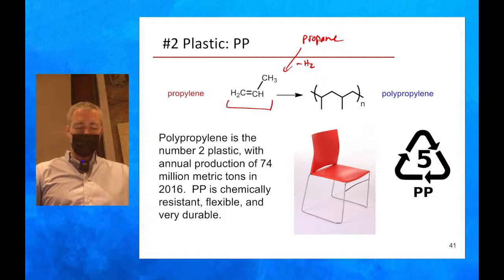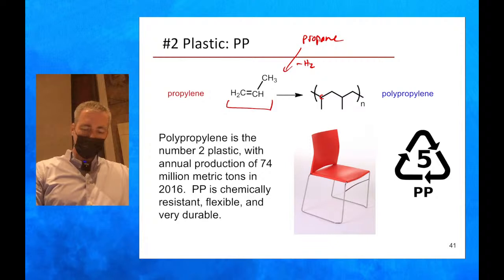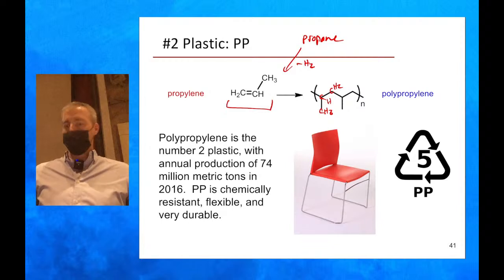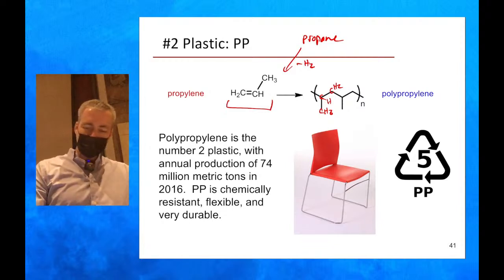And then you can turn that into a plastic, which has, again, this is a carbon, this is a CH3, and a hydrogen here, this is a CH2. Then this unit repeats again and again and again in these very long chains. It looks a lot like a polyethylene chain, except every second carbon has these little studs that come off, which are the methyl groups.